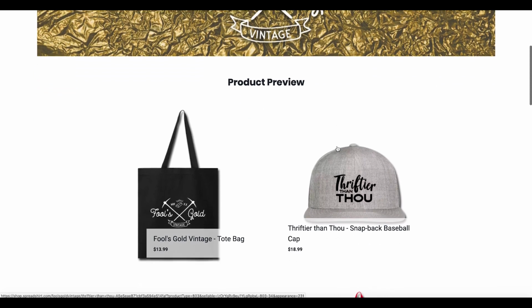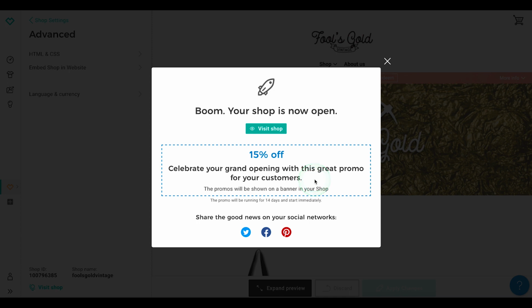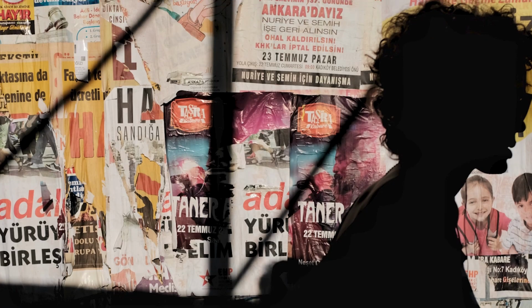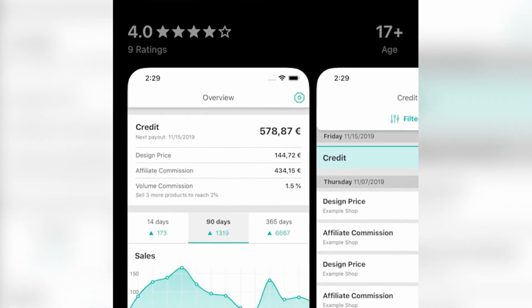Once you've created your products, set your prices, and beautified your shop, it's time to launch. When you launch your shop, your customers will get 15% off for 2 weeks. You might want to time the launch of your Spreadshop for whenever you're ready to promote your merch on your social media, your blog, or maybe even in real life with flyers, postcards, or good old-fashioned word of mouth. Push the launch button, tell your followers, and make some sales. Bonus tip, if you want to track your sales, you can download our app on Apple and Android devices.